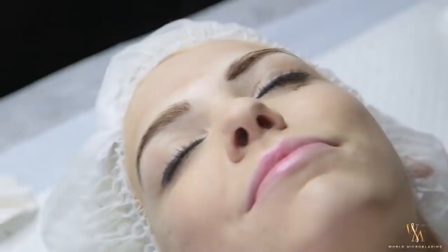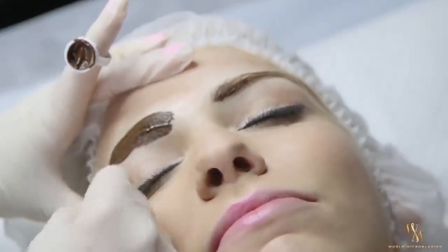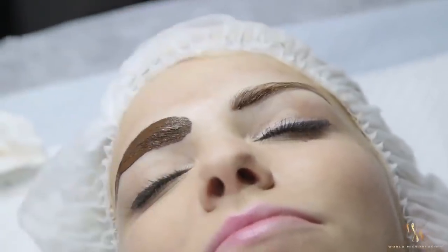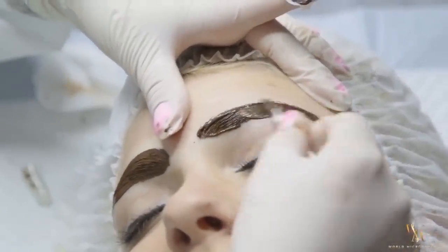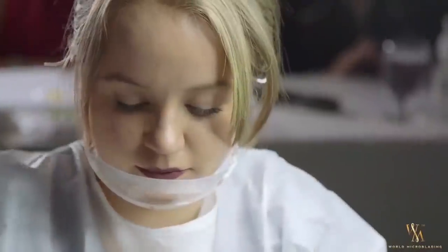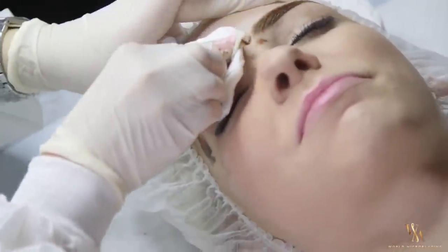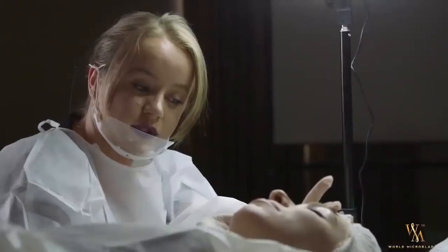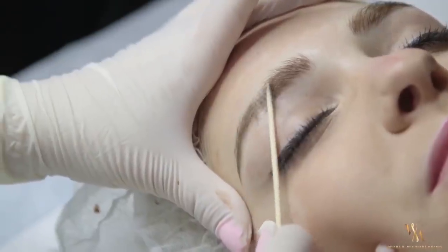And I'm done. I'm gonna apply the color, the final mask, and I'm gonna leave it for 3 to 5 minutes. And that's it. It should burn you right now, I'm so sorry. You could see the strokes with the soft shading effect. Can you guys see it?